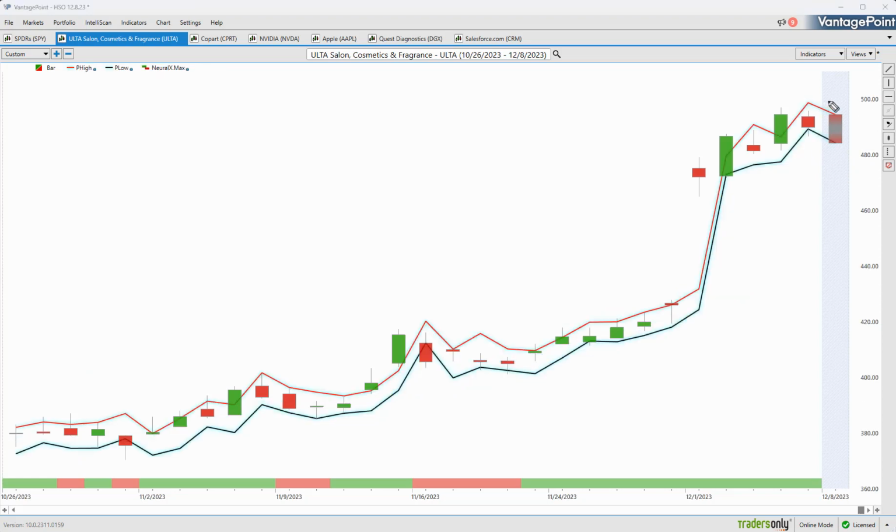So lastly, we're even given a predicted high and a predicted low. So now we're within the overall trend. We're within 48 hours. We're down to next day's predicted highs and lows. And you see how these levels are excellent for traders to be aware of. Here in Ulta, we get these nice opportunities early on in the move.